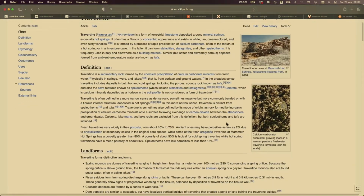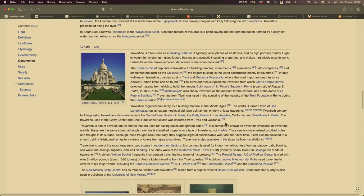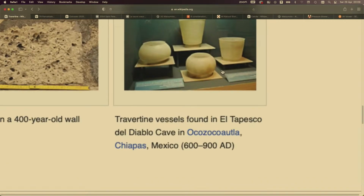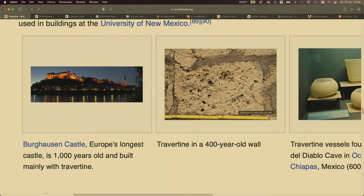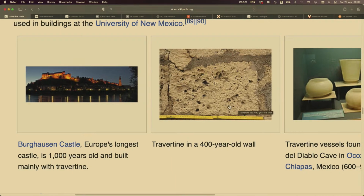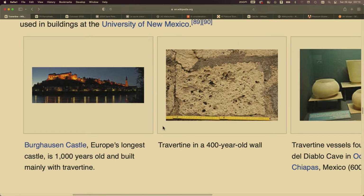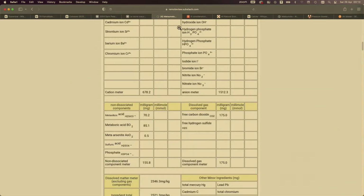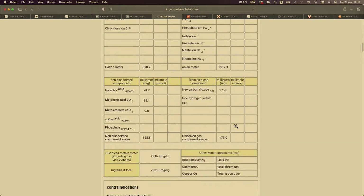So you can read all about travertine. I'll include these links in there. You can even make vessels here in travertine, and this is a very porous travertine. And this is Europe's longest castle, is 1,000 years old, but built mainly with travertine. Burghausen Castle. Okay, that's the longest castle in Europe, is built with travertine. Okay, so what else do we have? So essentially, the chemistry in here pointed into a direction where you could make a geopolymer.